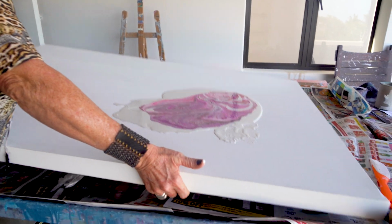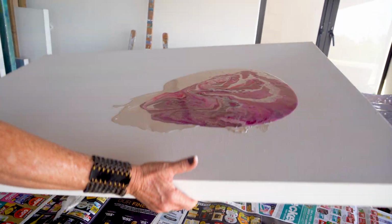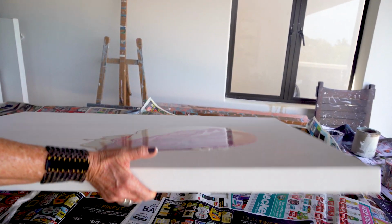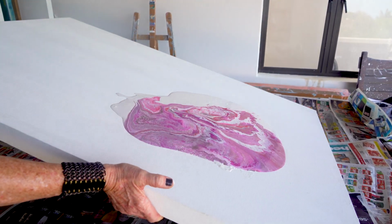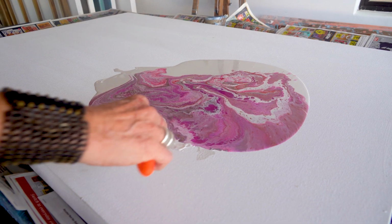The important thing with my kind of art is to get the consistency of every single color that you're using correct, so that you can't have one thinner than the other, because it's just going to sink through, or heavier, it's just going to sink through, or it's going to dilute the others.